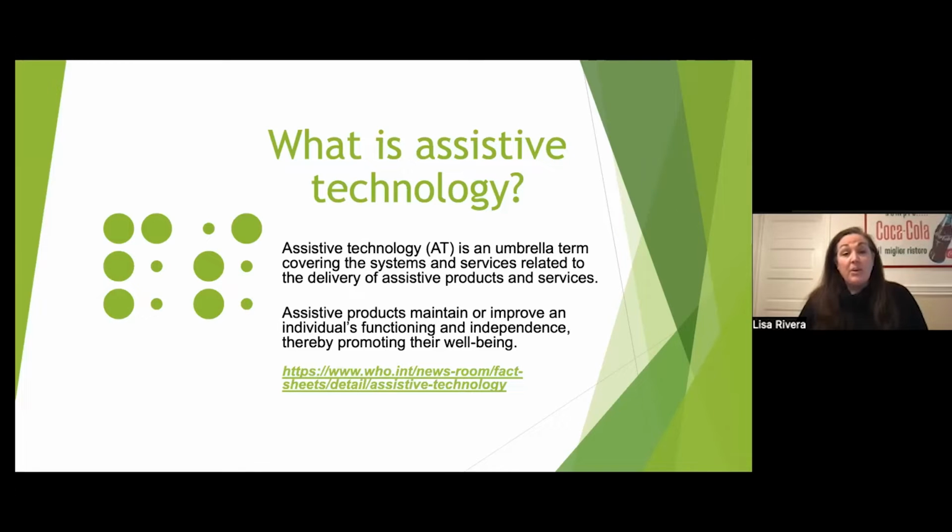Assistive technology, or AT, is a really broad term that includes systems, services, and products that promote improved function and independence. Medical mobility equipment, such as wheelchairs, walkers, and standers, are all forms of assistive technology. Next slide, please.